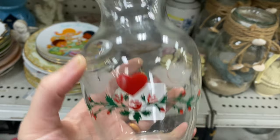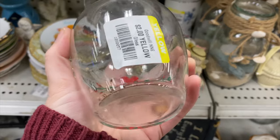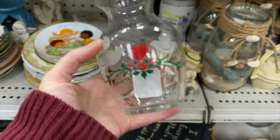And this is a super cute vase for Christmas. It has the friendship birds again. It's adorable. I think $2 on that.